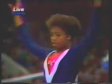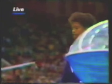We're going to know right here. She's got to do 2 vaults, and she's got to stick them if she hopes to get a medal here. Joyce Wilborn. The first vault will be a layout with a full twist. Oh, a layout to the high. And she stuck the landing perfectly.